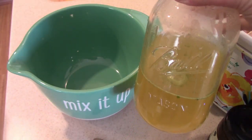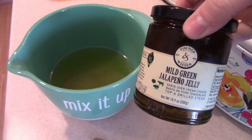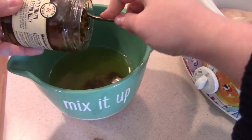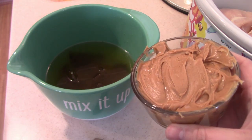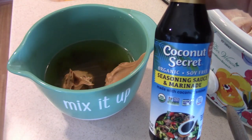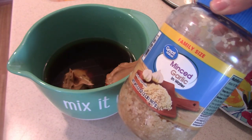In a smaller mixing bowl, we need to add in some chicken broth, pepper jelly, creamy peanut butter, some soy sauce. Now I'm actually using a coconut aminos replacement for soy sauce, but if you're okay with soy sauce, just go ahead and use that. Now we love garlic, so I'm going to put in about a large spoonful of minced garlic.